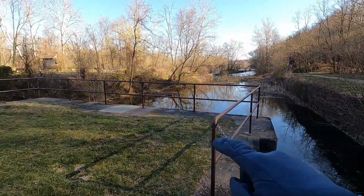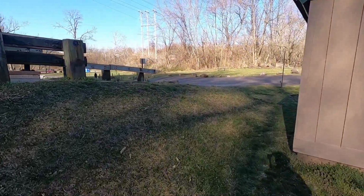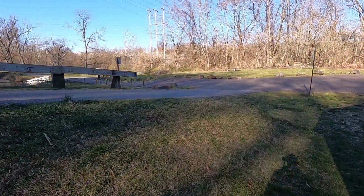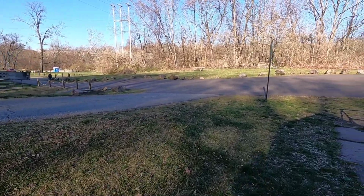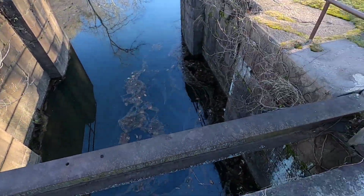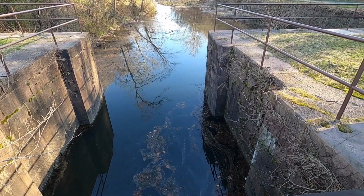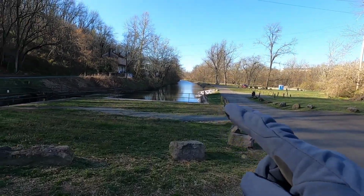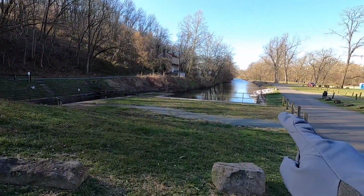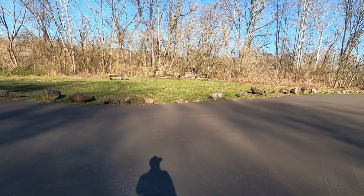So the canal is here. I came in and parked on Towpath Road over here, which was, you know, the former towpath. Looks like a secondary area over here, maybe for unloading. Looking south, you got the canal. The lock was over here. You have the canal, and then just on the other side of those trees there is the Schuylkill River.